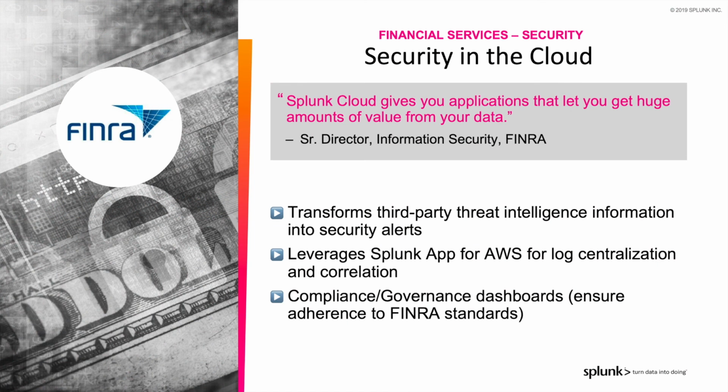Let's talk about FINRA, which is in the financial services space. A core aspect of what FINRA does is capture information from third-party threat intelligence sources. And then they transform that into information, and that's through scheduled searches and security alerts in Splunk Cloud. And with these alerts, FINRA is able to create immediate and actionable insights from third-party data.